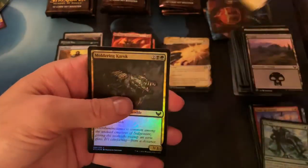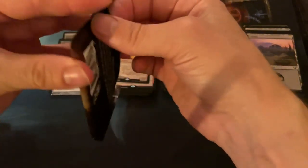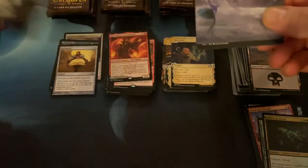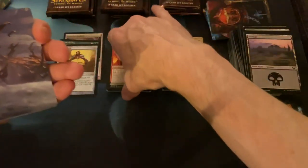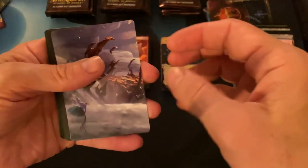Revitalize for our archive card. And the foil carrot. So, no planeswalkers yet. No Elder Dragons. A few good cards here and there. And I really am wondering again, is this product actually worth it?